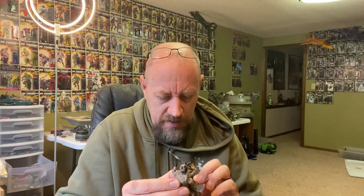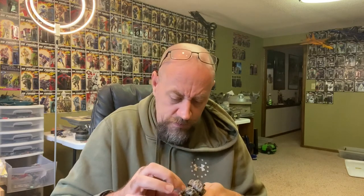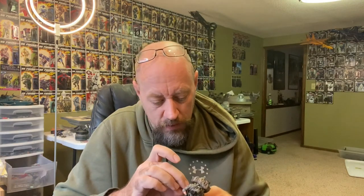I'm not seeing the complaints of the one particular person who was bitching about the paint job. I think it looks really nice. The holster holds his pistol, but I don't think it holds it very well. And then he came with the same leg rig that the other two figures came with, and then another set of hands. That holster's not going to hold his pistol very well.